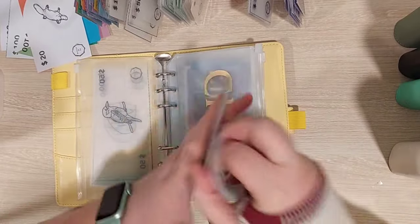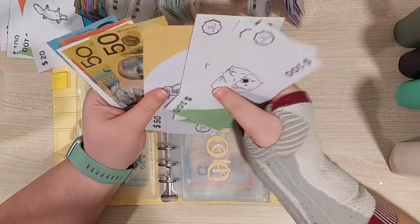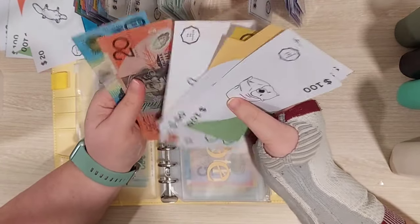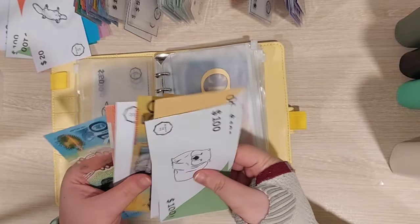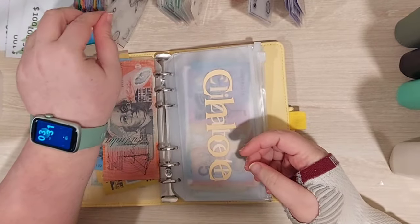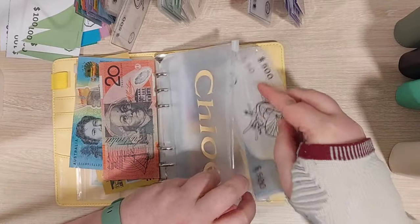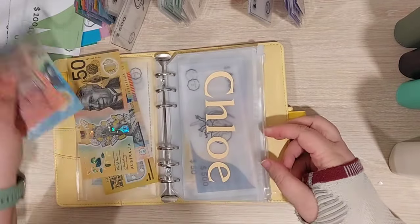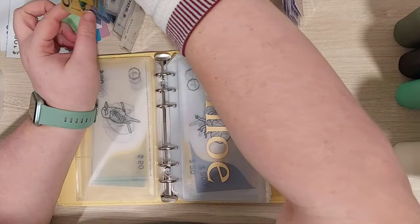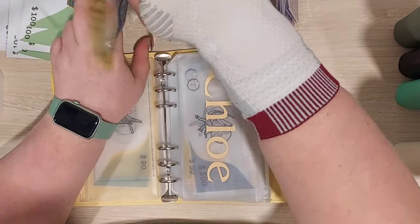Chloe has 100, 200, 300, 350, 400, 450, 500, 520, 540, 550. So she has 550. So 550 going into Chloe. She's getting a bit full. Come on.